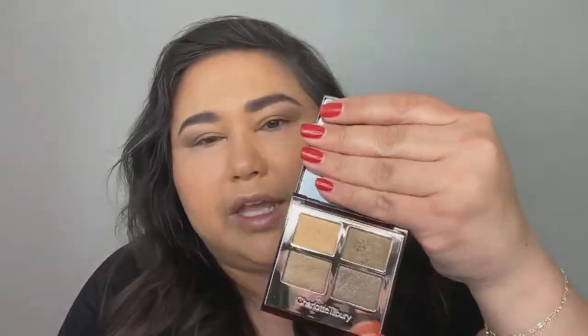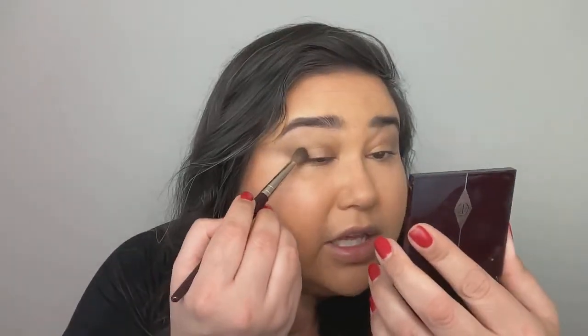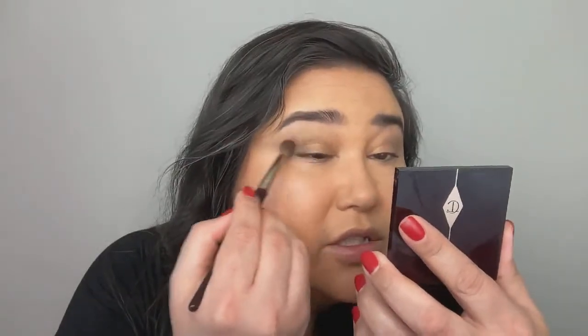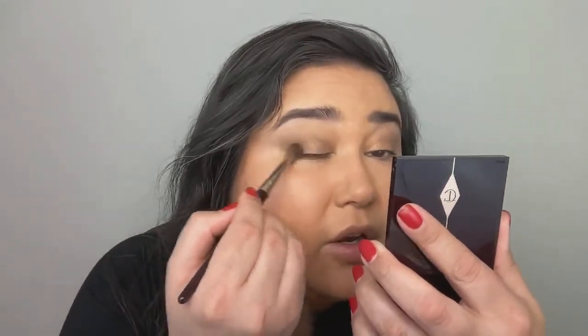So now I'm going to go in with the smoke shade, which is this corner one. And I'm going to go in with my blender brush again. I'm going to focus this just on the outside corner, because look at how dark it is. And I'm going to tap it, tap it, tap it. You can almost do like a sideways V, I like to say. So blend it upwards and outwards. Oh, wait, that doesn't make sense. I'm blending it up and over more. Up and over. So you see how there's a little bit of depth?